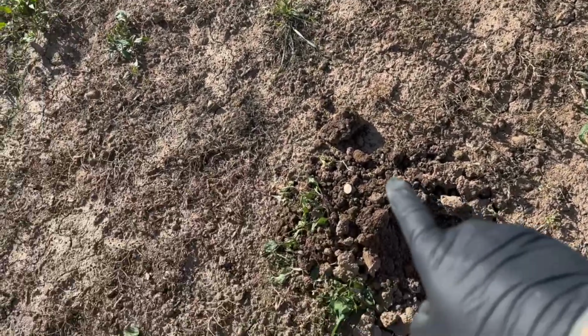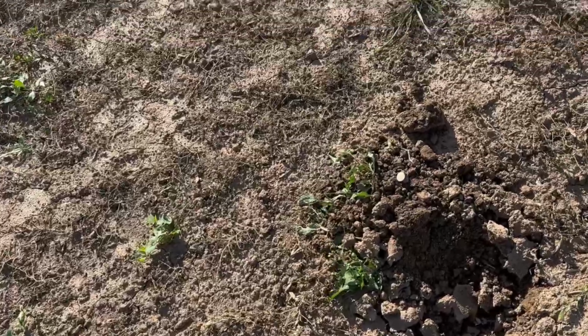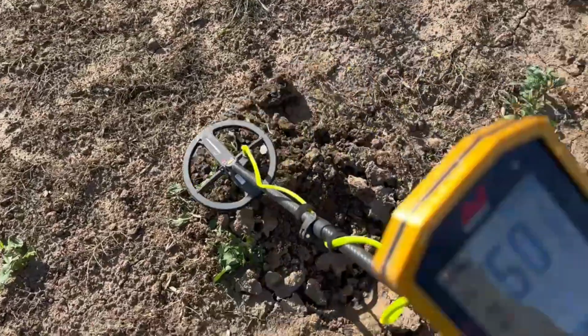Guys, we're on to our first, what looks to be a coin, just there. You can probably see it. Do apologise for any wind you can hear. It is very windy on this field.